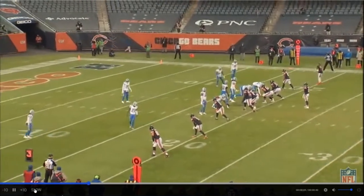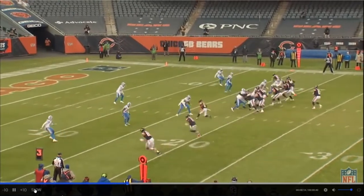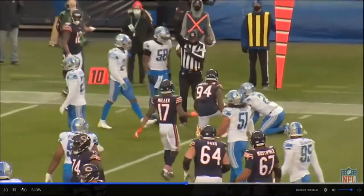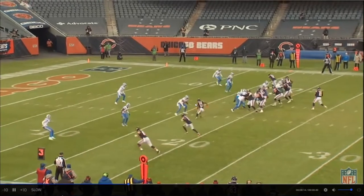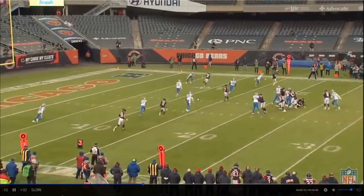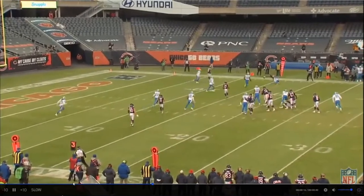Third and five, out of empty. We ran a lot of screens. A lot of our typical stuff, nothing too crazy. Cordero with the stretch. Just trying to get a little natural rub action here, which they do. And it's like triple slants backside.